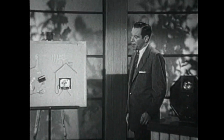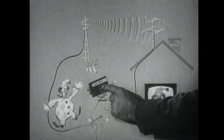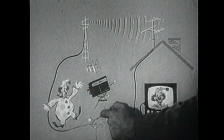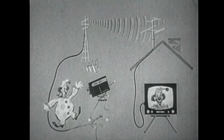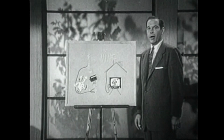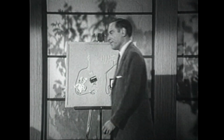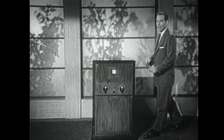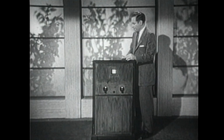And no wonder. Think of changing a picture into electricity here in this television camera and sending the electricity through the air for miles and miles and changing the electricity back to a picture in your home, all in a matter of a fraction of a second. Well, that was the beginning of the television age. In 1928, GE brought out America's first home set.